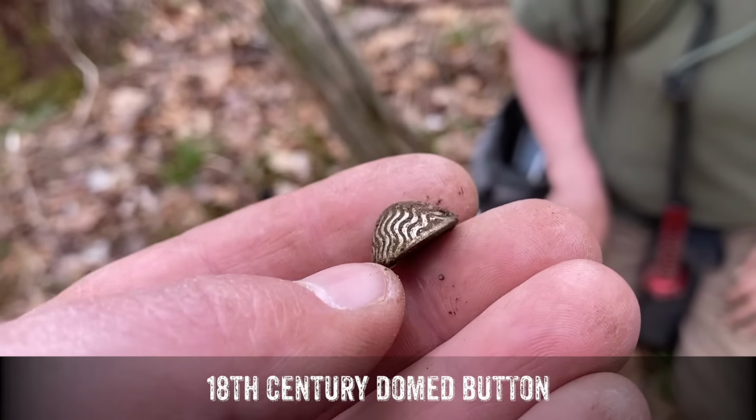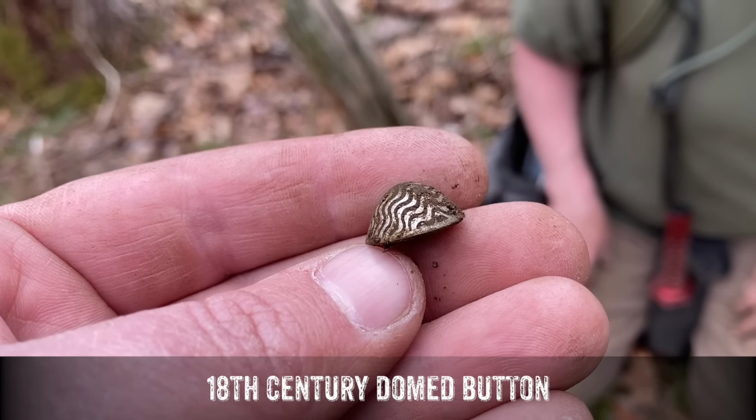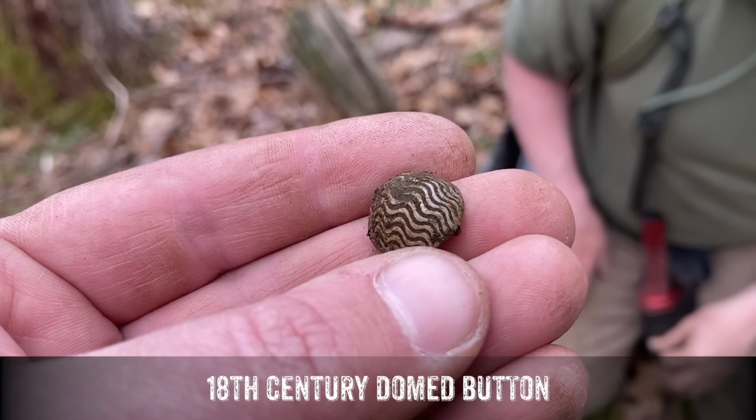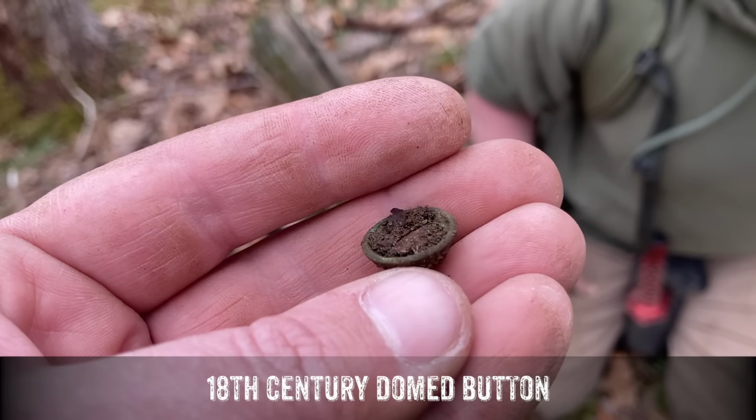Yeah, you know what? This looks like one, I've seen these dug before. It's almost like between a dome and a pyramid kind of. Yeah. Definitely 18th century, and there's going to be a shank inside of there with a really, really long post. Either that or it's broken off. I don't know.